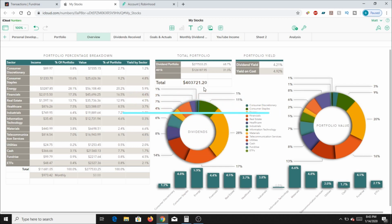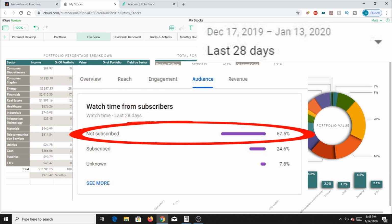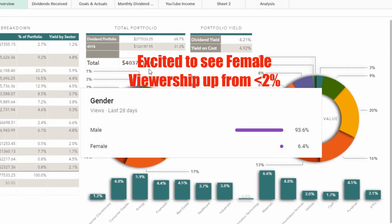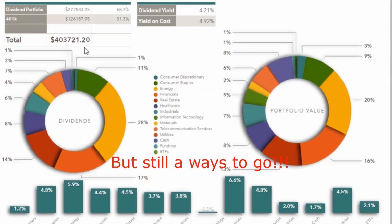I would say I'm generally late to the trend on Robinhood, although I signed up all the way back in 2014. I never really utilized it, and we'll get a little bit more into that in a second. But looking at the actual portfolio, which Robinhood actually isn't on here, so the 40 or so dollars that is in the Robinhood portfolio at the moment is not in the total portfolio. We're up to 403, almost $404,000 in the portfolio.